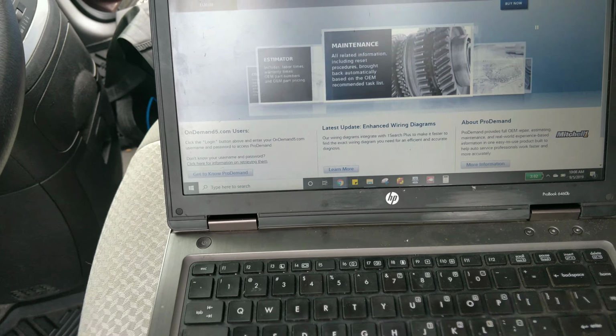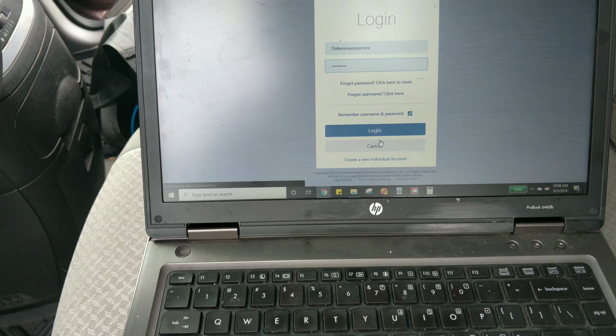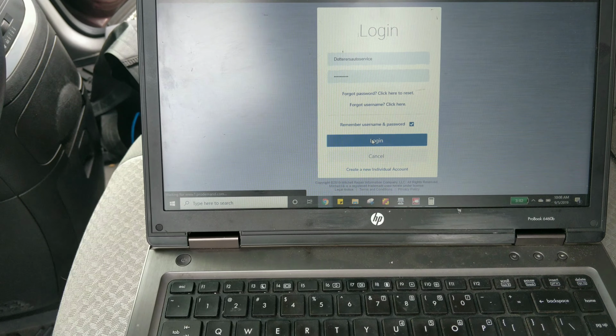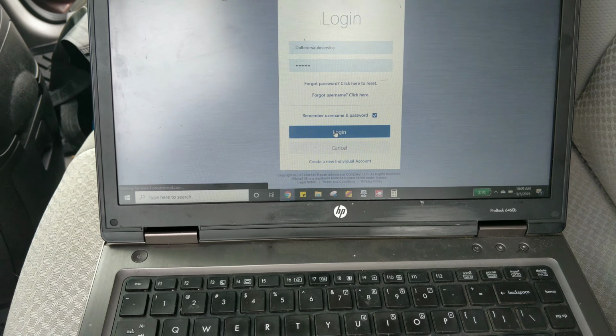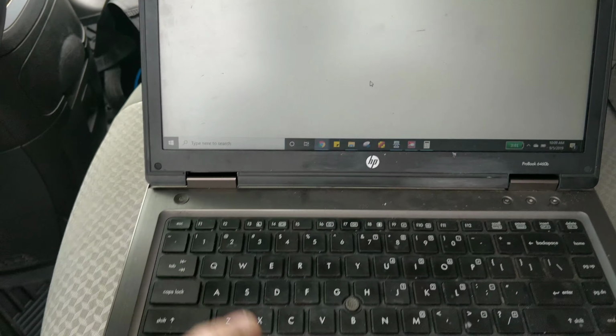I really wish they'd fix the login issue with ProDemand. It'll keep taking me to that 500 error sometimes. Or it just logs you out after like an hour of use. You'll be in the middle of searching for something and boom, log out.